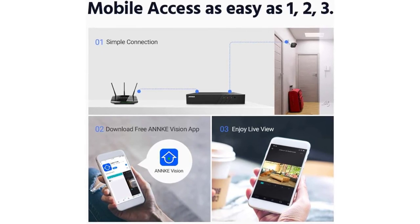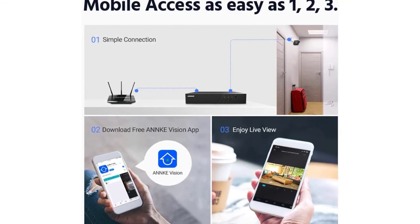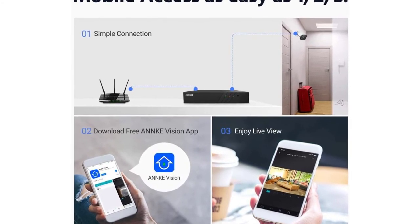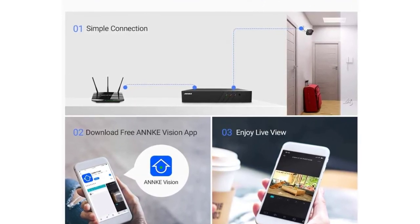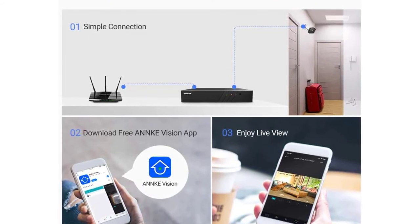5MP Super HD and 100 feet XER 2.0 night vision with the OmniVision image sensor. The camera displays the clearest 5MP Super HD images compared to other 5MP cameras. The XER 2.0 tech eliminates underexposure and captures clearer images in complete darkness. The 2.8mm 6-layer all-glass lens covers wide range areas.